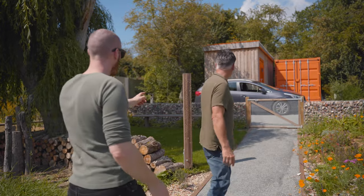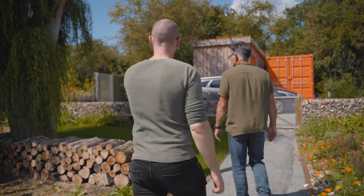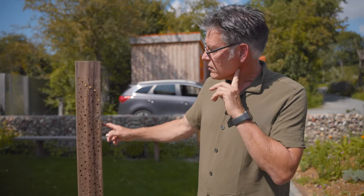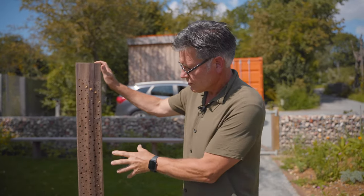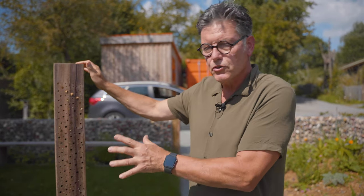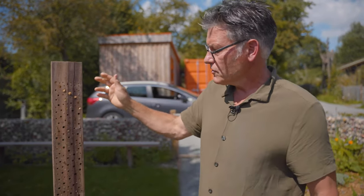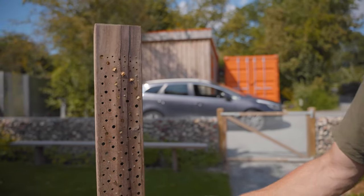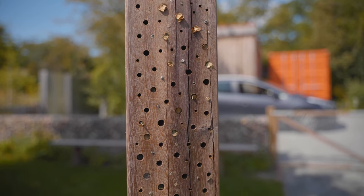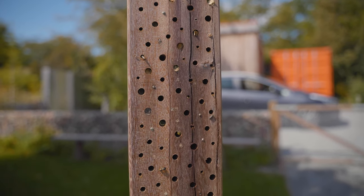Yeah, indeed. I just wanted to highlight this post while we're here, because the amount of insects on this post is quite impressive. Well, I think the big thing to say about a bee post, which is what traditionally in a garden centre would be called a bee hotel, is that it's a simple post. There's two things to say about it. One of the most important things is to drill different size holes.